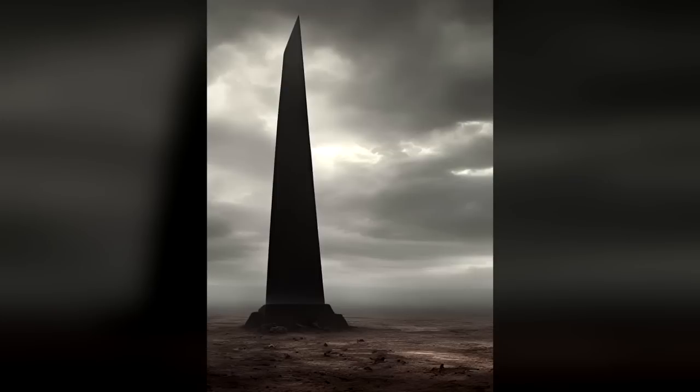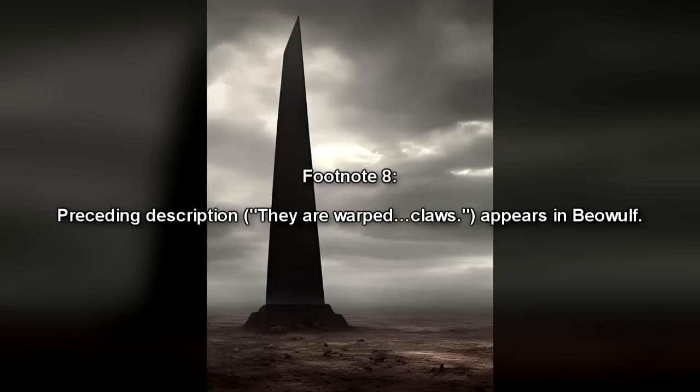Great nations rise and flourish. There is peace and prosperity. Then comes the dark times, then they return. They cull and burn, they are warped, and move beyond the pale, bigger than any man, unnatural births. Every nail, claw, scale, and spur, every spike and welt on the hand of those heathen brutes is as barbed steel. It is said there is no honed iron hard enough to pierce them through, no time-proof blade that can cut their brutal blood-caked claws. Preceding description, they are warped, claws, appears in Beowulf.